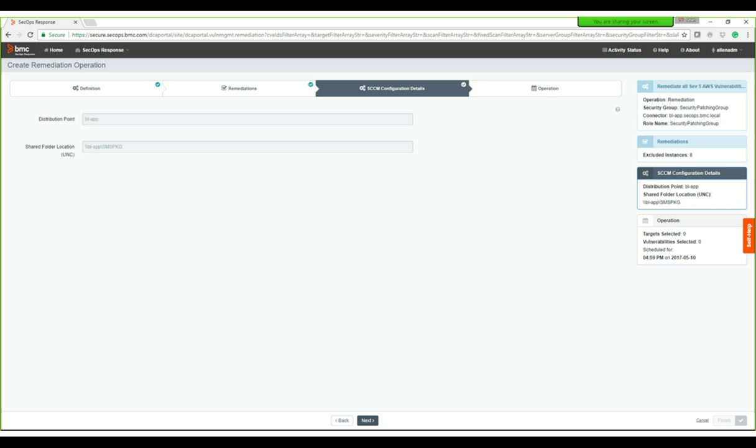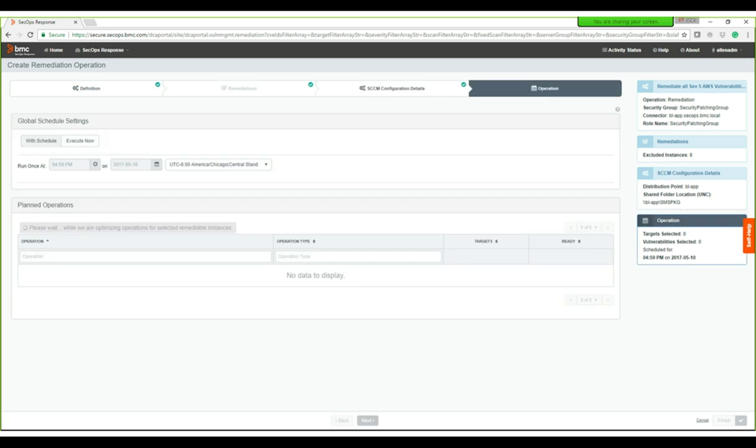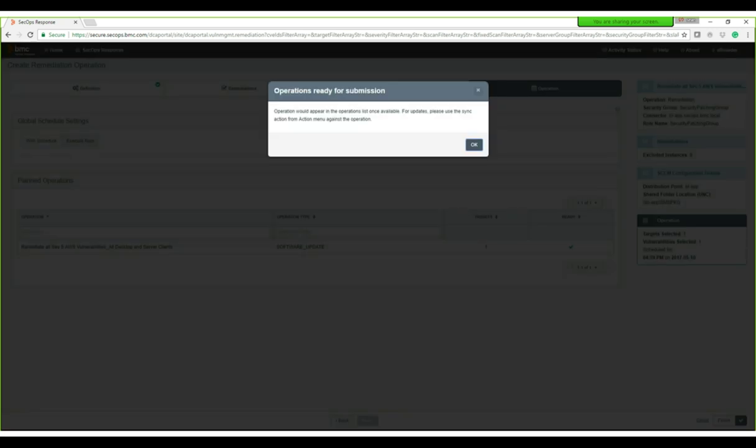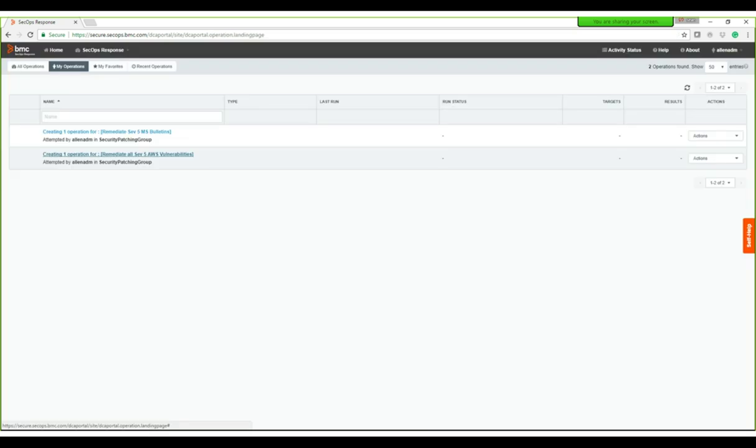I'm going to identify what SCCM resources I'm going to use to deploy these patches. And then I'm going to schedule when this action is going to happen. And I usually want to do things now in my non-prod environments, or I'm going to schedule it to happen maybe Saturday night at 10 or 11 o'clock this weekend when the maintenance window opens on that target. And then once that's ready to go, I get a nice little last-minute confirmation, and then the operation will show up in my dashboard. And I can see these operations that are all scheduled.